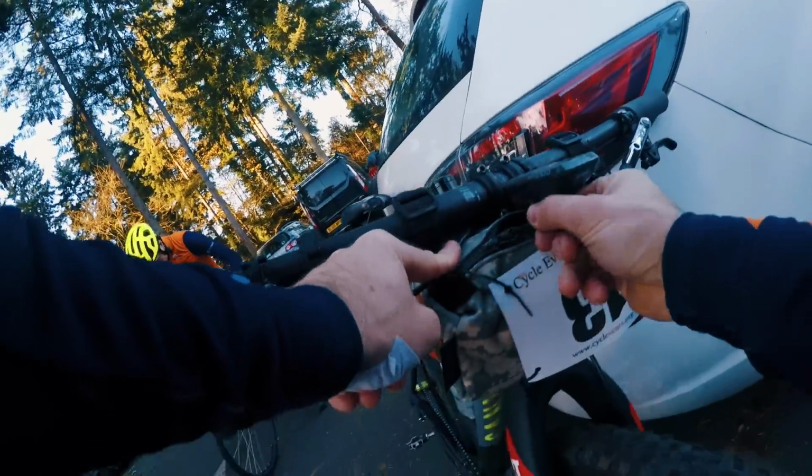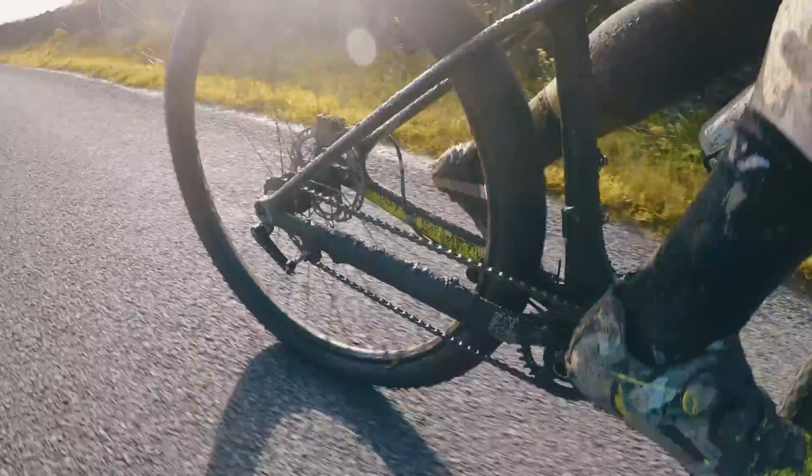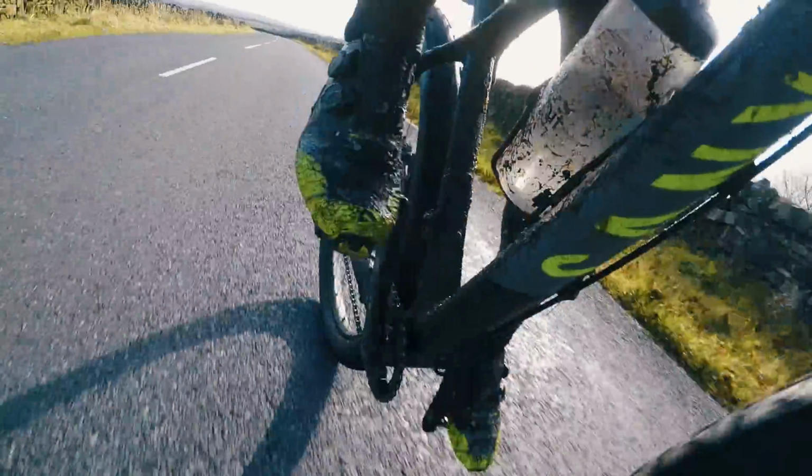At the Cross Prestige, I thought the chain tensioner was the problem. It felt as though the tensioner was getting caught somehow and flicking up, but that didn't really make too much sense as we couldn't figure out what would be causing that.